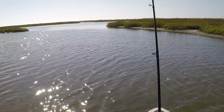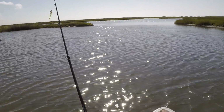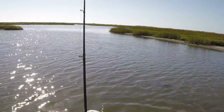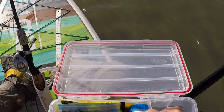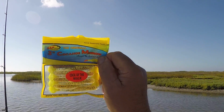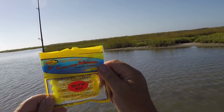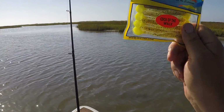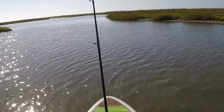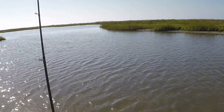All right, guys. But anyway, what that bait is, dun dun dun. Wait, I guess I should get the package. That should be something I do each time. That way you guys can see exactly what it was. Cock of the Walk by H&H. It's a 3-inch Cocahoe minnow. Very cheap at Walmart's. This is probably the cheapest bait I've got, and I sure wish I could catch them on it, because you know me, I'm kind of tight. I'll be using it.